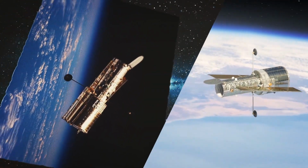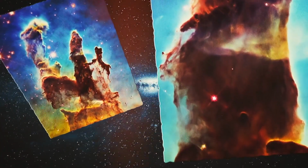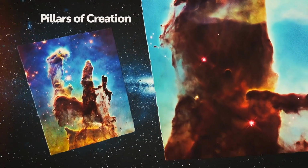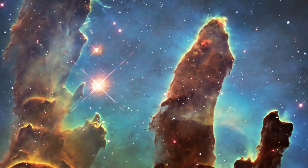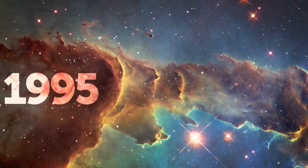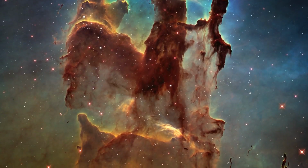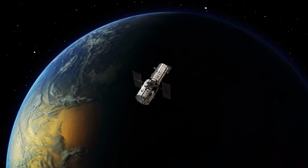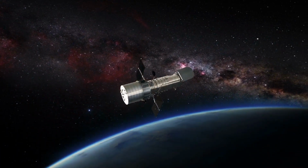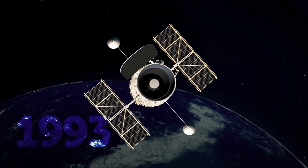The telescope has made many important discoveries, including providing evidence of the existence of dark matter and helping to determine the rate of expansion of the universe. One of the most famous images taken by the Hubble Space Telescope is the Pillars of Creation. It's a photo of a region of the Eagle Nebula where new stars are born. The photo, which was taken in 1995, shows massive pillars of gas and dust towering above the nebula. It has become one of the most iconic images of the universe. The Hubble Space Telescope continues to operate and make important scientific discoveries, despite some initial technical difficulties.